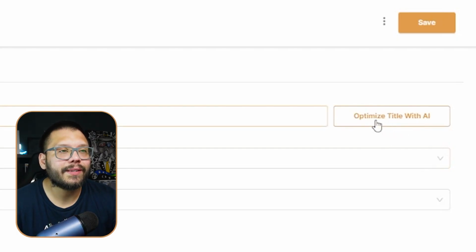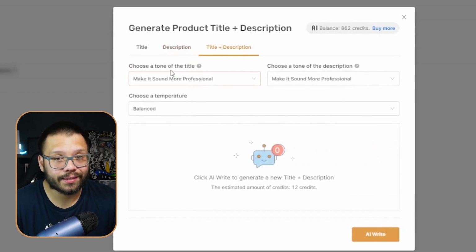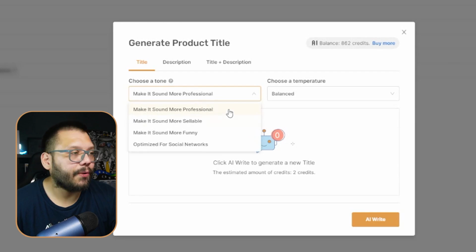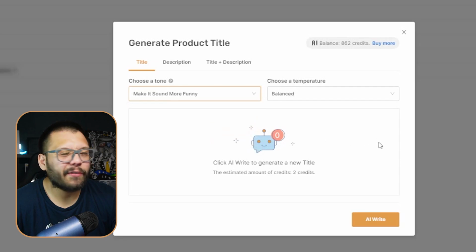So let's go ahead and optimize the title with AI. Here you can choose to do the title, the description, or both at the same time. For this, I'm going to do the title because it's a bit easier to see. Let's choose a tone. Do you want it to sound professional, sellable, funny, or do you want to optimize it for something like Instagram or TikTok for social networks? Depending on how you want your store to be presented, this is going to vary. So let's make it a bit funny.